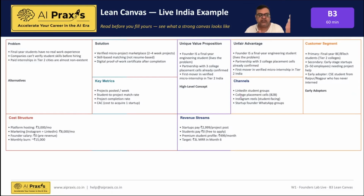The first one is, and you can read them in the bullets. Students lack real work experience. Companies cannot verify practical skills. That's one. Paid internships are scarce in many tier two cities. Well enough to craft a problem. Now, these are all related problems affecting the same customer. So, this is exactly what we focused on earlier. Focus creates clarity. Instead of solving everything, solve one important problem exceptionally well.